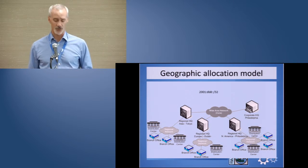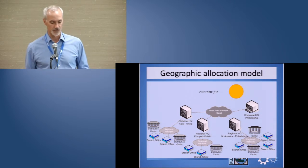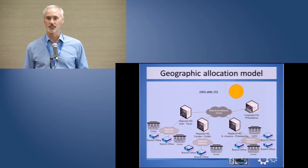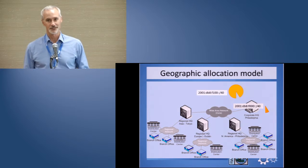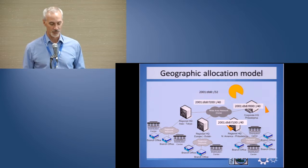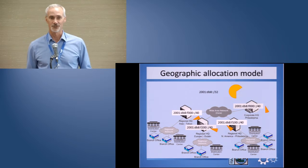So what I'm going to do is carve this block, or I'll consider it a piece of pie here, just because we used that view a little bit earlier. I want to carve out of this pie and assign it to my sub-layers below that. So let's say I want to carve out /40s. Instead of using the 0 subnet, which is difficult to measure, I'm going to use the F0 subnet to start with, and then monotonically allocate /40s from that pie. These slices are not to scale.